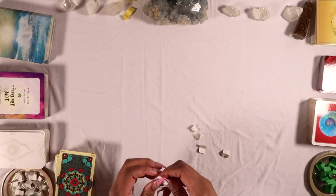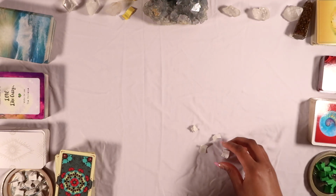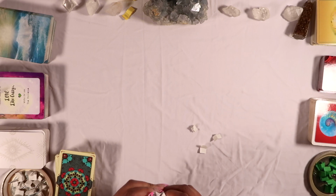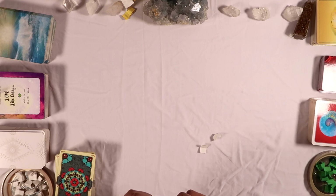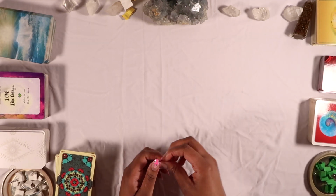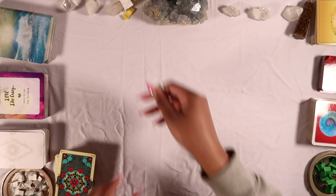What do we got going with them? We have green eyes. Your soulmate's eyes. We have blue eyes. What else do we have for eye color? We've got black eyes, so kind of like a really dark brown to the point where you can see the universe in their eyes. We have gray eyes. And then last but not least for eyes, we have hazel eyes. A lot of different variations with this one.